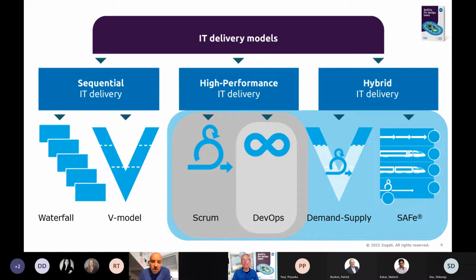SAFe and Disciplined Agile are good examples. Large organizations often apply these practices, where we use multiple product or feature teams, and to let them work seamlessly together. A popular one is SAFe, of course. And of course, the nice thing to tell is that one of the founders of DevOps is Patrick Debois, and he has written the preface of our book. So yeah. And Rik is now showing it to the camera.